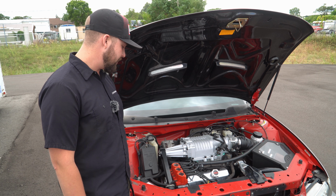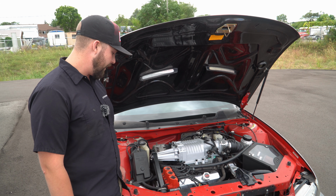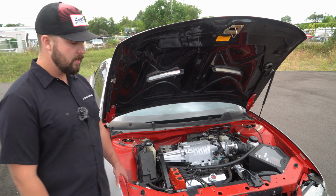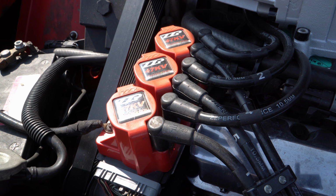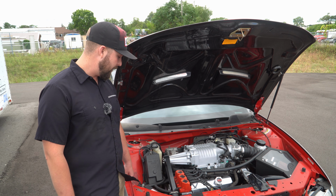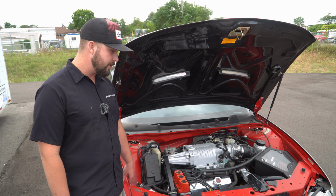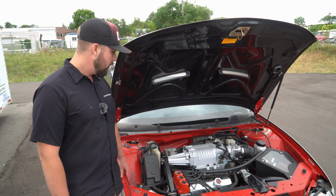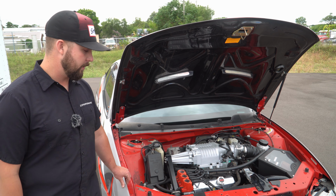Otherwise, our full ignition system's on the car. These 3800s are very prone to having ignition system issues. I think the ZZP coil packs are a killer addition for resolving some of those things, along with the plug wires. Do not ever run anything but an OEM ICM in these cars. And then we're just running an NGK TR6 gapped at 40 thou. That's pretty standard for any 3800 running more than 12 pounds of boost, in my opinion.